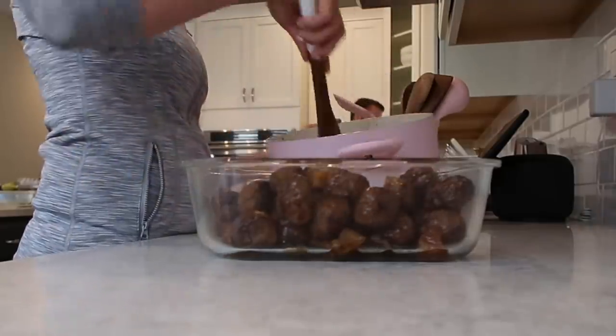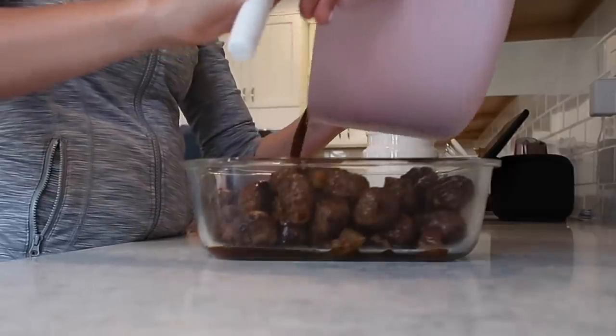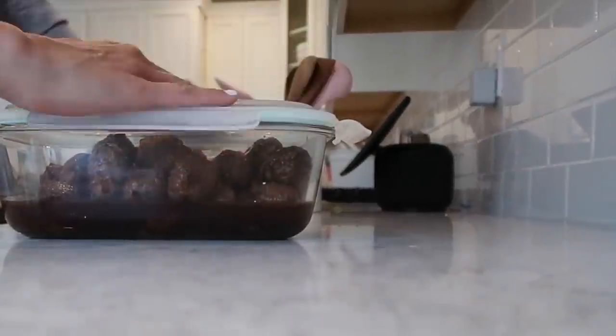So now that it grossed you all out, I'm putting the meatballs into the container and I'm going to add the juices on top, and these will be lunch for us this week. The kids actually had it for dinner one night as well and they absolutely loved it.